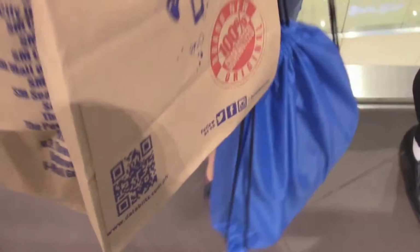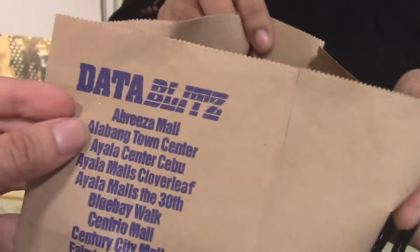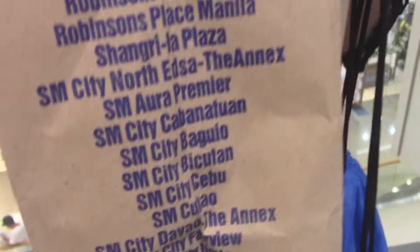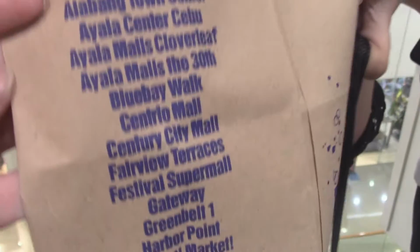I wanna show you all the locations that it has. All these malls right here. Look at all these places that Datablitz is around. That is a lot of locations in the Philippines. So yeah, a lot of gaming stores here.